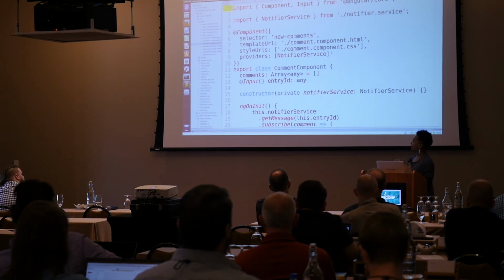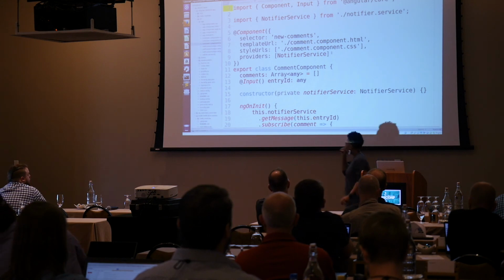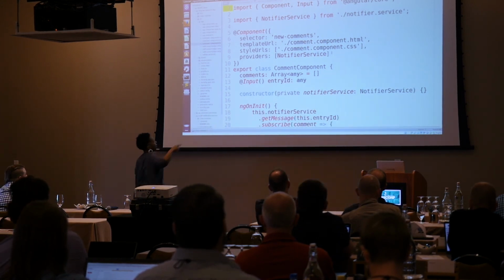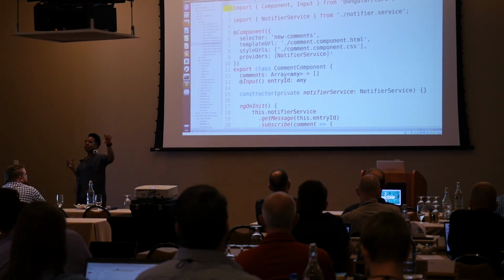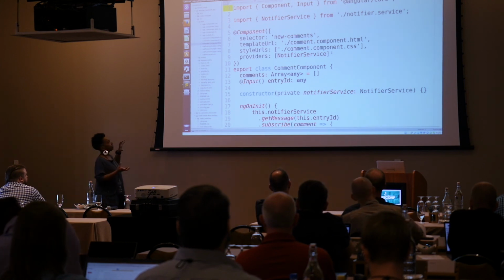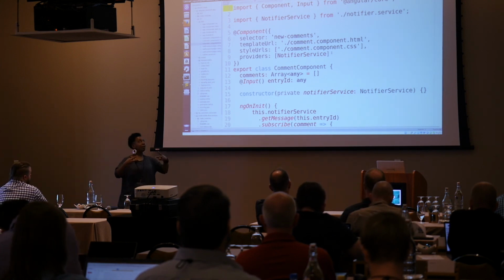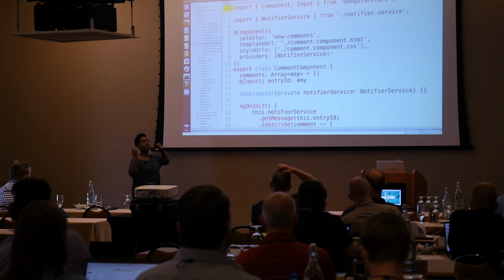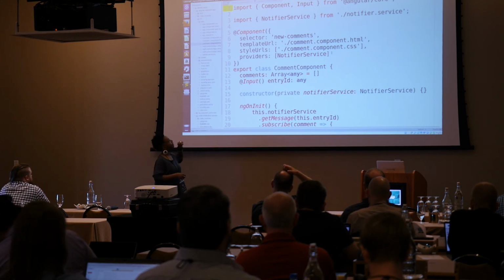This is the part with all the interesting stuff in it. So what we do is we create our component. And our component says selector. The selector is the element on the page that I'm going to attach this template to. So your page is going to have some element called new comments, and we can create elements called whatever we want. So it's going to attach any new comments to this new comment element on the page.